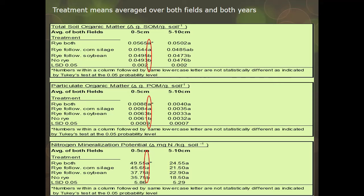We also found that the cover crop differences in the uppermost soil profile layer, the 0 to 5 centimeter layer, were where we were seeing our most significant differences. For this study, we looked at 0 to 5 centimeters and 5 to 10 centimeters, but in the 5 to 10 centimeter range, we didn't find any significant differences. But for each soil quality indicator, we did find differences at the 0 to 5 centimeter range.